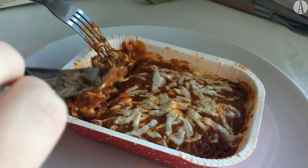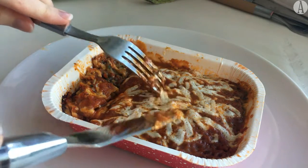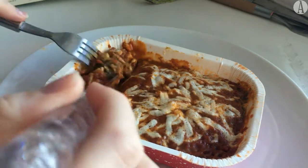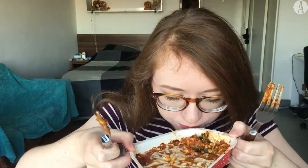So this is the lasagna close-up, just to show you what it looks like. The cheese is quite well melted, and you can see there's some vegetables, some pasta. Okay, so in comparison to the other ones, it doesn't have a very strong smell. I can still smell the curry, and I can't actually... Okay, when I put my nose right next to it, I can kind of get a faint smell of tomato.